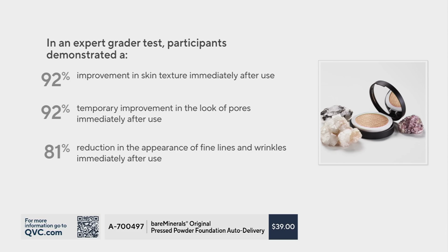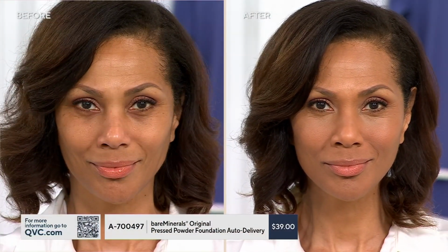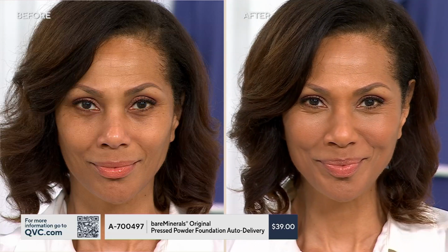So can we talk about texture? Pores, lines, and wrinkles. These are not necessarily things that attack us when we're 20. Maybe if we're lucky, not even 30. But I ask you, if you're at the age of possibility or close to it, like I am, which means a 50+ customer, pores, they happen to us. Texture changes, they happen to us. Is it time to try a new foundation? And is it time to try bareMinerals? Because look at Stacy's flawless skin right now.